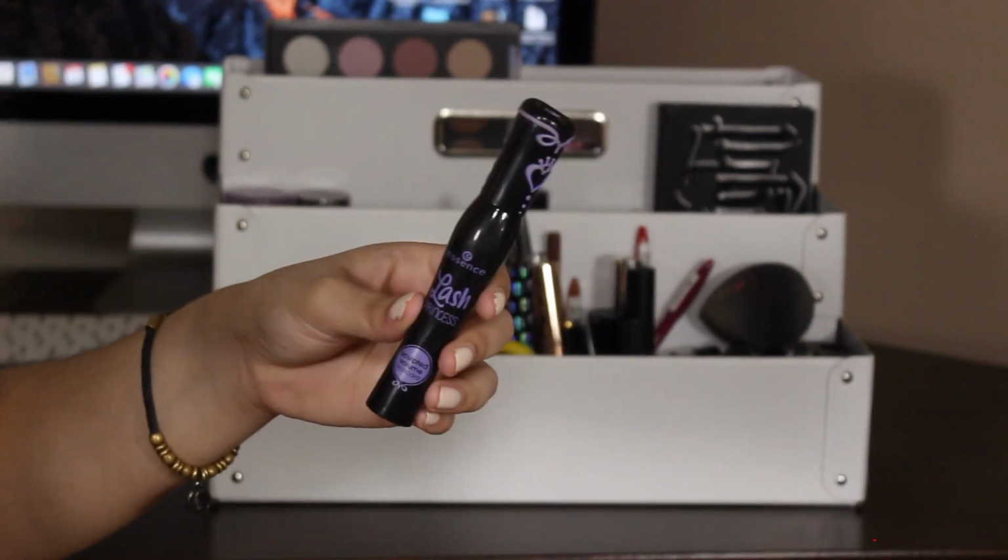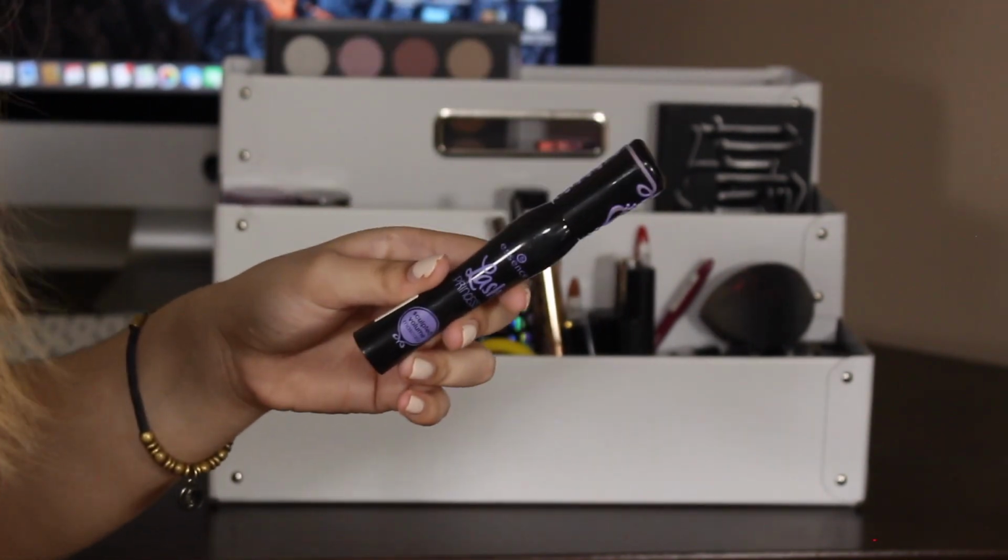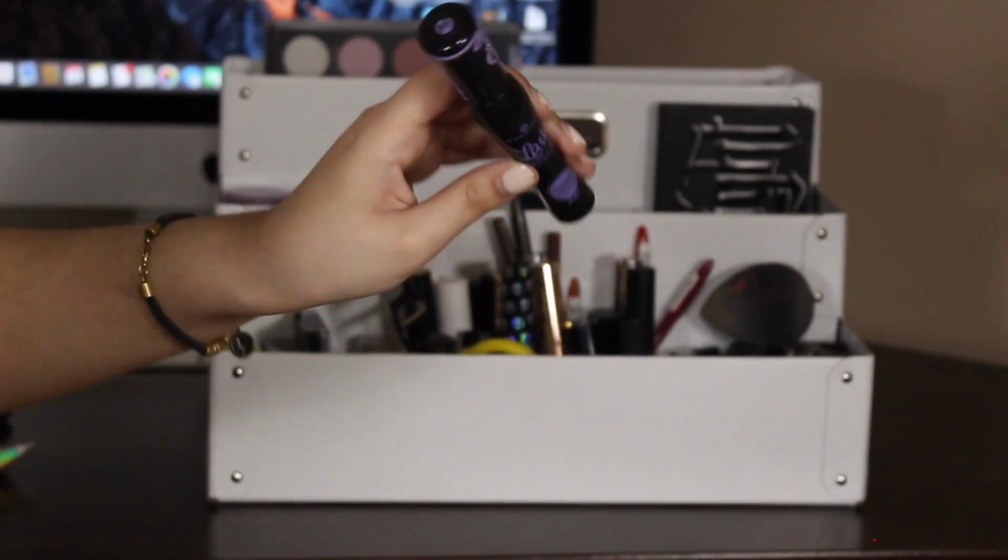But this mascara is bomb, lots of volume, thick lashes, amazing. I talked about this recently in a bunch of videos, so I'm not gonna, no.